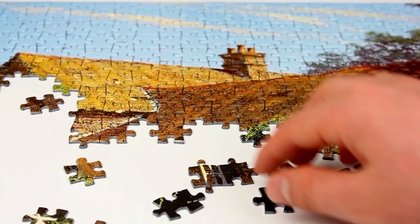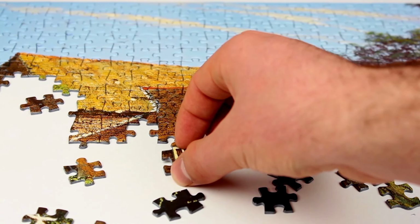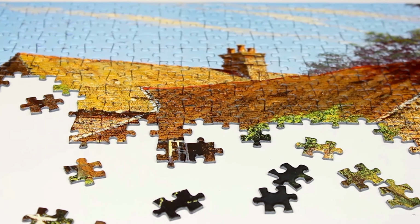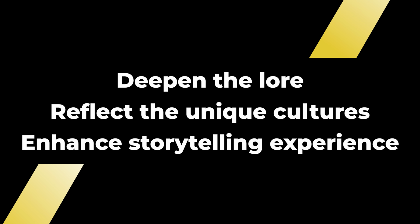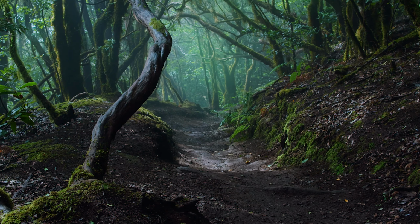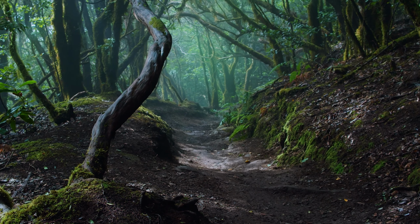When we devise a new way to traverse our fantastical landscapes, we're not just adding a new piece to the puzzle, we deepen the lore, reflect the unique cultures we've created, and enhance the overall storytelling experience. This philosophy has been a guiding light in my own journey so far. And I encourage you too, my fellow dreamers and creators, to experiment with your ideas. Try out the principles of path weaving we've discussed and let your imagination run wild. Whether it's creatures that traverse the depth of the ocean or ships that sail through the stars, your ideas have the power to transform your worlds in ways you might have never imagined.